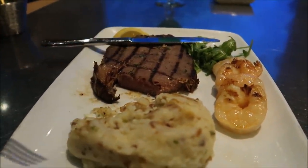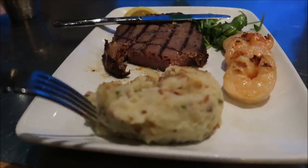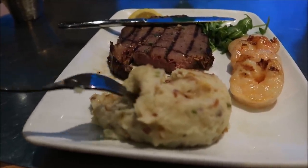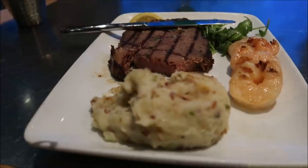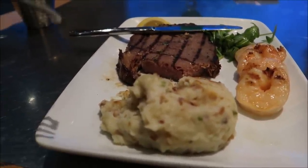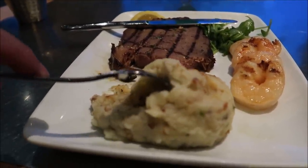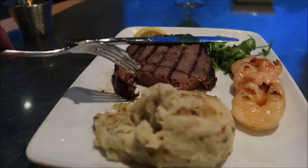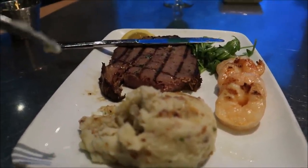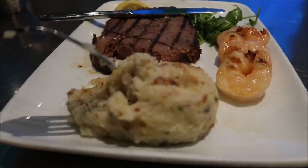Absolutely phenomenal. I love it. The mashed potatoes are some of the best mashed potatoes I've had at Walt Disney World. I mean, the last time I had mashed potatoes as good as this was at a hometown restaurant up in Pennsylvania. And I'm kind of addicted to the mashed potatoes at this point. The steak is amazing and the shrimp is good, but what really, really sold me was them potatoes.